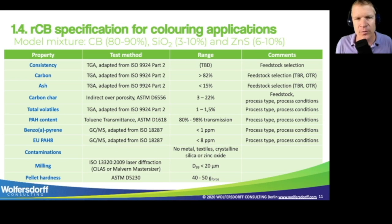Now, the most important property is the consistency. At this time, there is no confirmed testing method from ASTM. You might know ASTM has a workgroup D36 that is working on norms and specifications for recovered carbon black. So at the moment, the exact specification of the consistency is pending. However, in my opinion, consistency should start with a consistent TGA result.